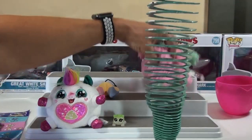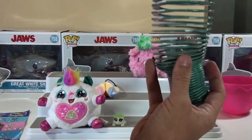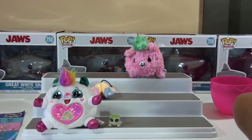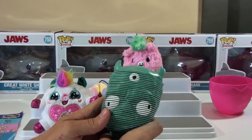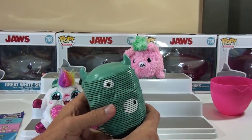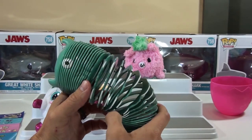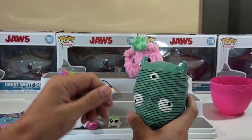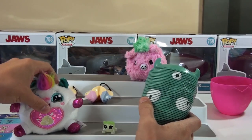So, I am confused by the ultra lucky, why we got the heart with the star. The heart with the star. Yeah, I'm confused by that. You would think, from the picture, it looks like you get both XOXO. Yeah, I'm confused.